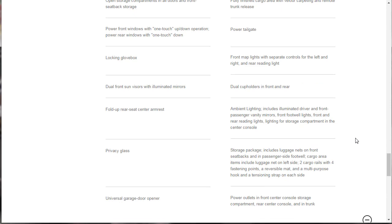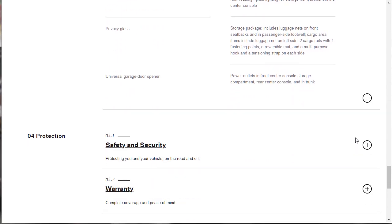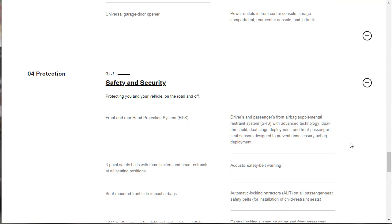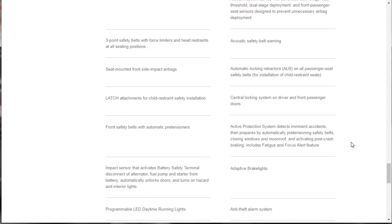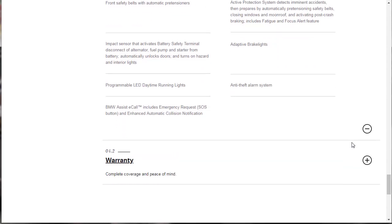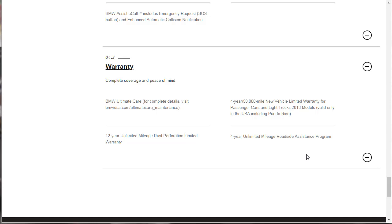Ambient lighting, I see. Universal garage door opener. Some other people call that HomeLink. Under safety, you know, standard stuff, but a lot of it. Anti-theft, programmable LED daytime running lights, BMW assistant. And then you've got your warranty stuff, which is 4-year unlimited mileage for your roadside, 4-year 50, 12-year rust protection.